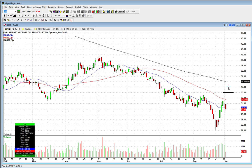Now, big question a lot of people will ask is how low can it go? Where can it go? And that's a good question to ask, because there are a lot of different levels. First level you would definitely look at would be the double bottom, somewhere around $26 to $27. That would be your first downside target.